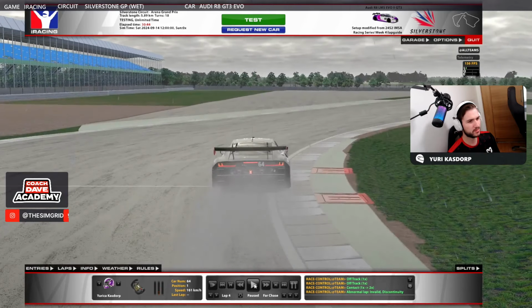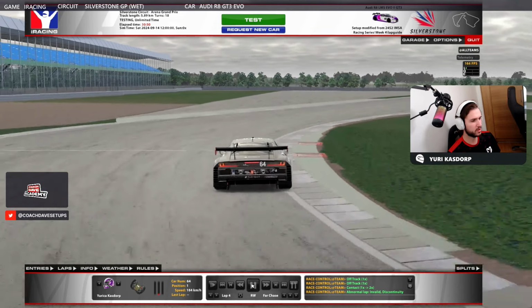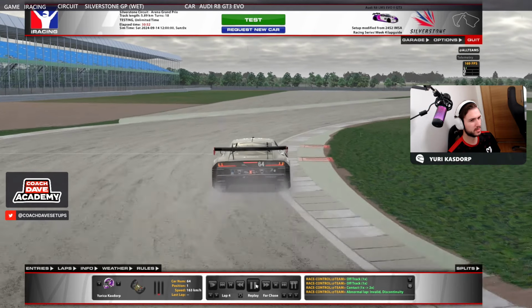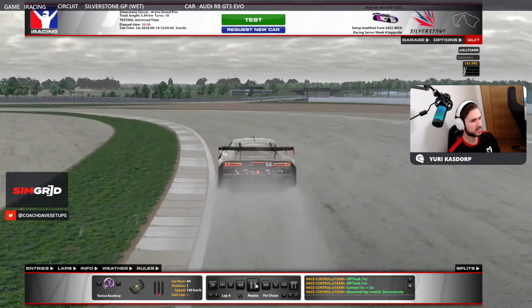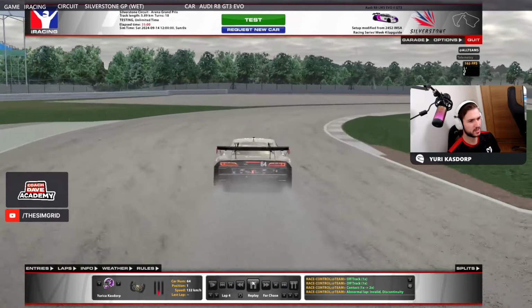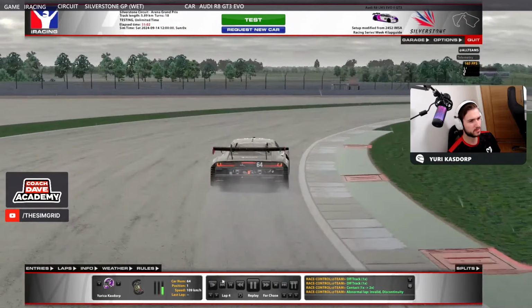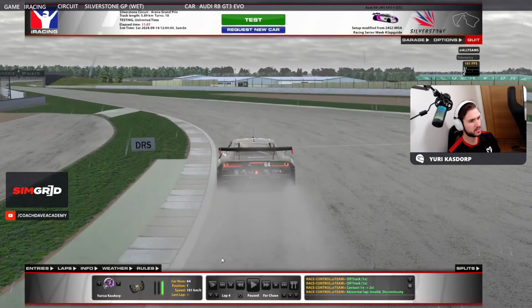You normally want to avoid this inside curb. I hit it a tiny bit too much here. It made me go off the brakes as well, otherwise I would lock up. And then I went a bit wide on the exit. And keep it tight through here as well. Brake early again, keep it tight through here as well. Slowly build at the throttle. And then avoid the curb on the entry here.